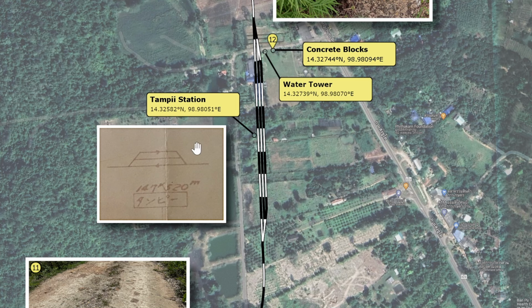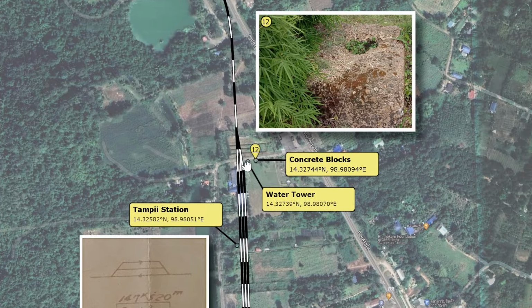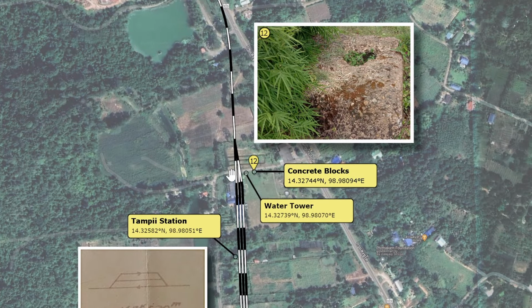The Japanese schematic diagram of Tampii Station, shown here, indicates two double-ended sidings to the east of the main line. They were located here. The station building was located at this point, and there were many other buildings and warehouses nearby. The water tower at Tampii Station was located here during the war. Although the station buildings and most of the infrastructure no longer exist, there are a few wartime concrete bases and foundations nearby, which were bulldozed off to the side to clear the construction site when the school was built.